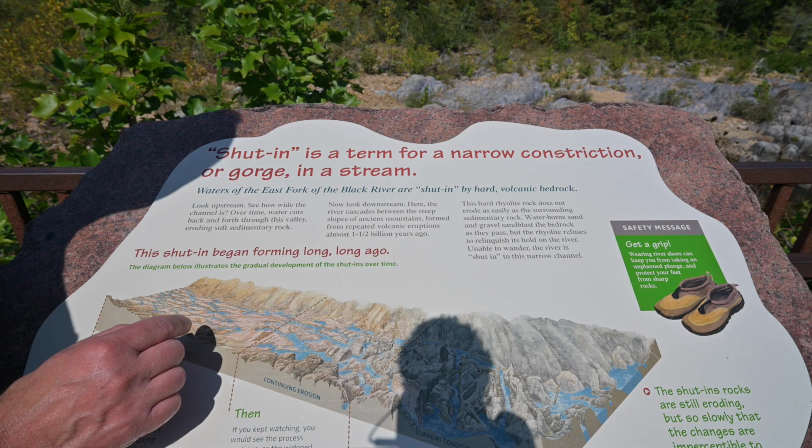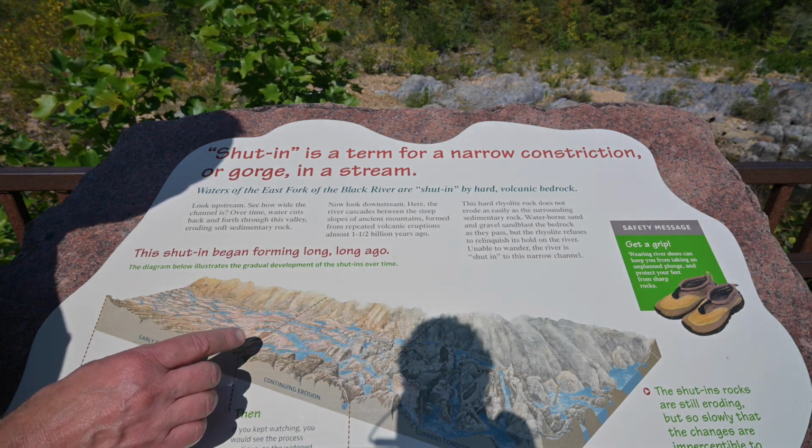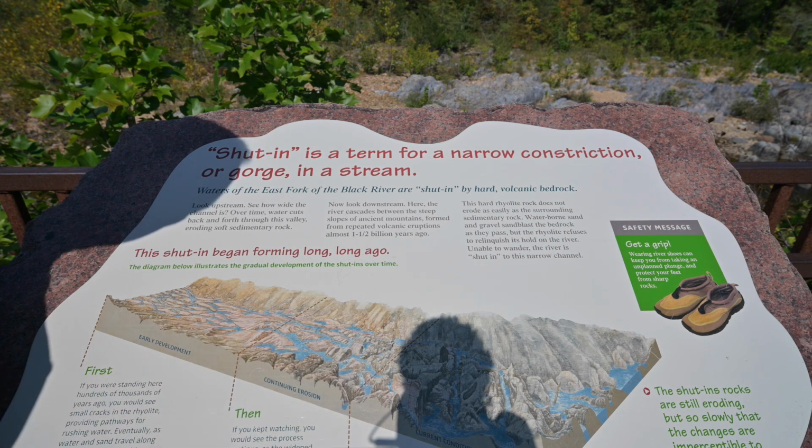What we have here, specifically at Johnson Shut-Ins, when I get down towards the other end of it, is a series of chutes and potholes. So it's kind of like a water slide park. It's really fun to be in.